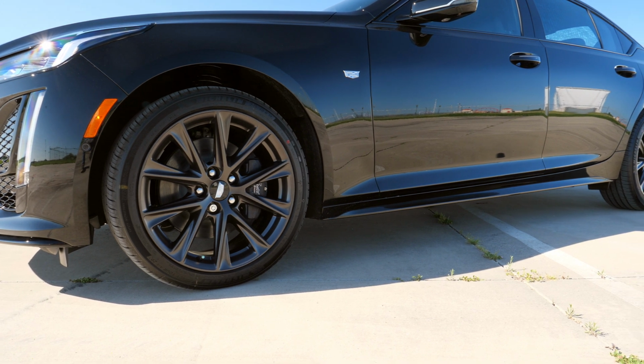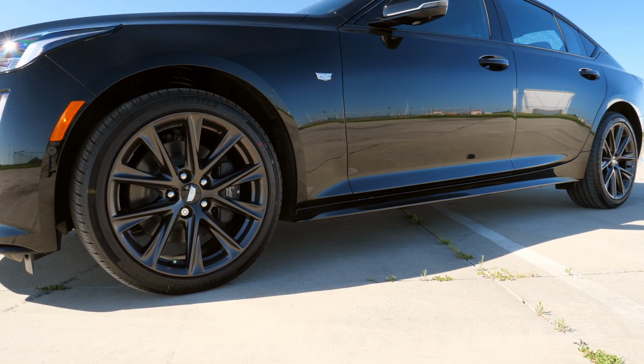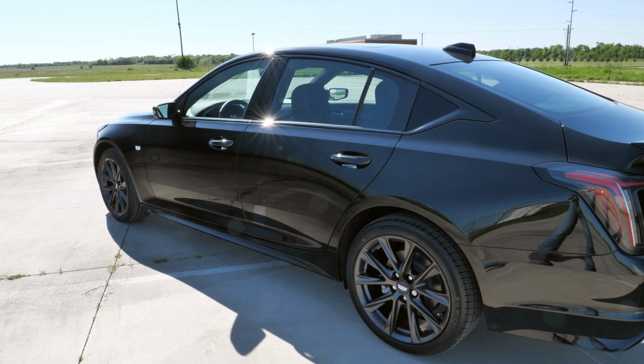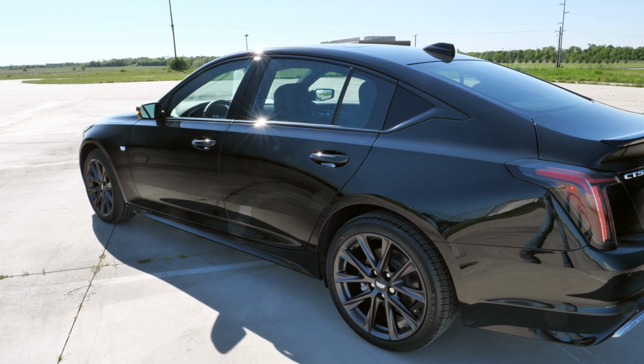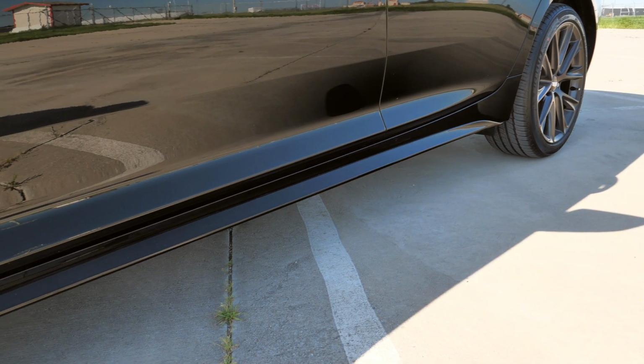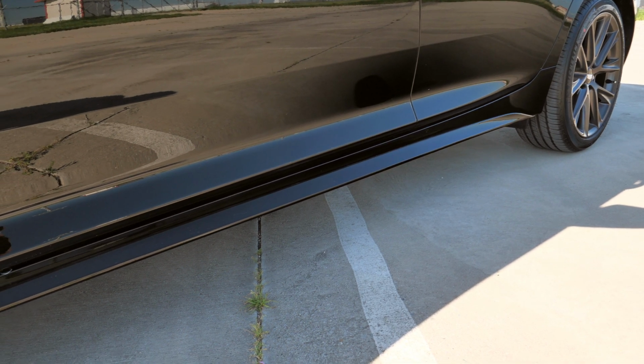Otherwise, on the side of the vehicle, you're going to get body color door handles that actually illuminate at night with this lighting package. It's got a fastback profile design. It's 194 inches long, or just about. So it is a little bit of a longer, kind of a mid-size type of vehicle. You've got some nice rocker moldings on here as well.